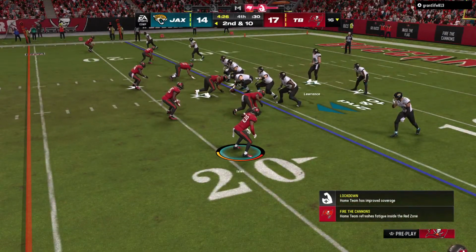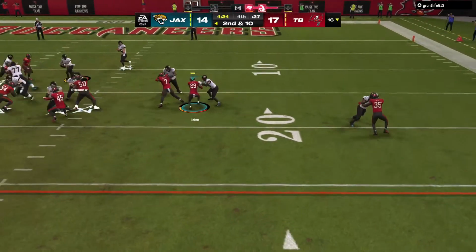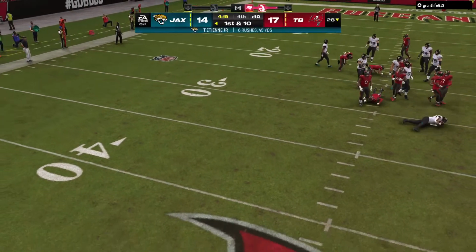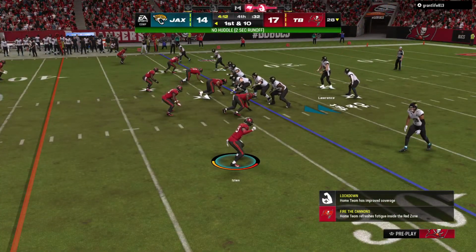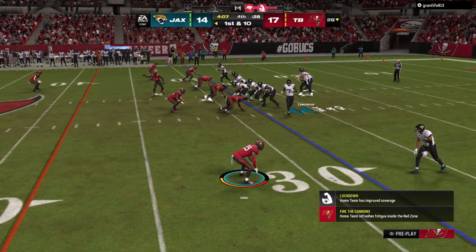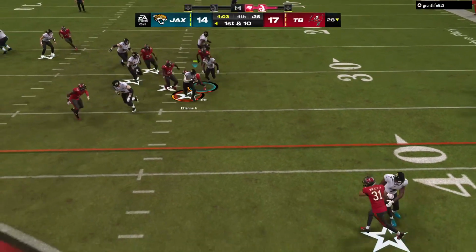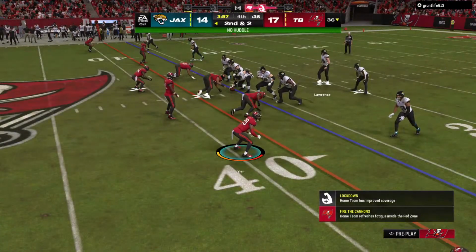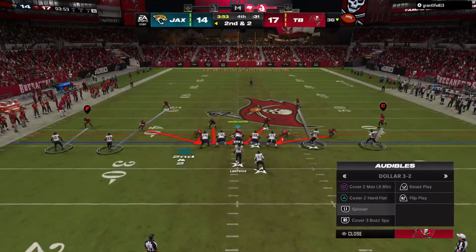Now a 2nd and 10. A shotgun snap and a give to Etienne. And he works it across the 25 before being tackled. And quickly they get to the line. Now Lawrence changing the play. On first down, right back to Etienne. And to the 36-yard line, taken down there after getting 8 yards. Under 4 to go now as the clock runs and they come up on 2nd down.